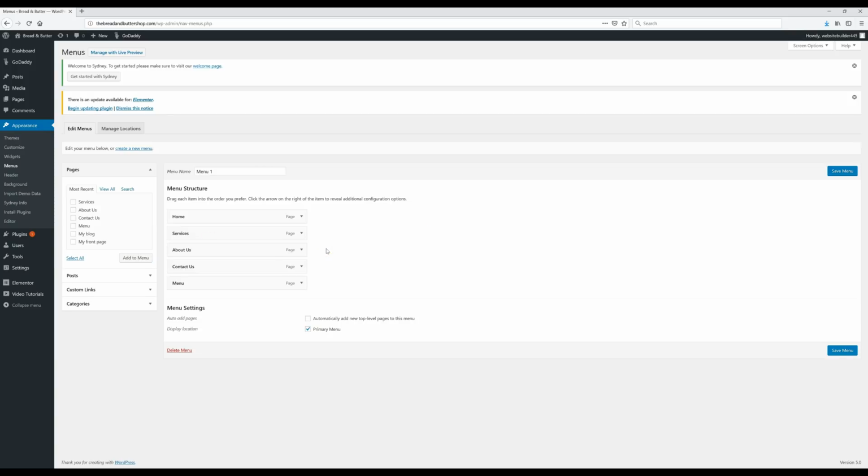Then I'm just going to go and rearrange the order of this a little bit with the Home button first. Then I'm going to put the Menu page next. And then after that, the Services. Then I'm going to keep the About Us and Contact Us page just like that. Then we're going to click on Save Menu.